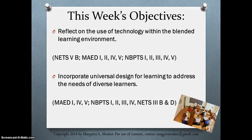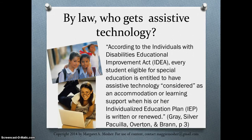and incorporate universal design for learning to address the needs of all diverse learners. So let's discuss first, by law, who gets assistive technology. We talked about all this assistive technology and who legally can have access to this and be provided access to this. Everyone has the ability to buy assistive technology, but who do we have to provide it for?